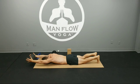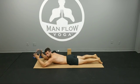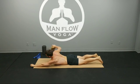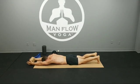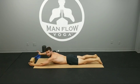So squeezing up, pushing the block or whatever that is between your hands together. The wider it is, the easier it's going to be. So the longer the object, the easier it is. So if I were to switch to a block, this is going to be more difficult. Because now I just need a little more shoulder mobility in order to do this. So I would start with the foam roller and then move to the block.